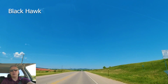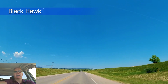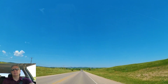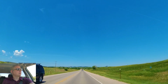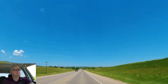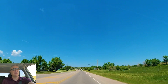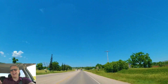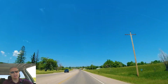Let's do it. All right, we're traveling away from Rapid City on Sturgis Road. We're going to run into Blackhawk here shortly. There's a lot of gravel quarries around here. So I call this road the Gauntlet because you feel like you should go about 60, but the speed limit's only 50 and they watch it. So make sure you're paying attention.